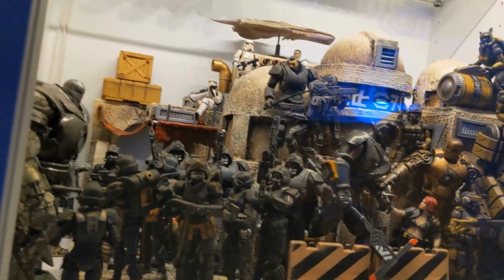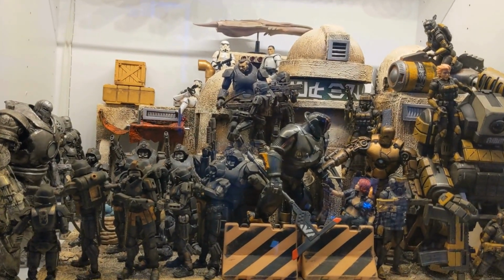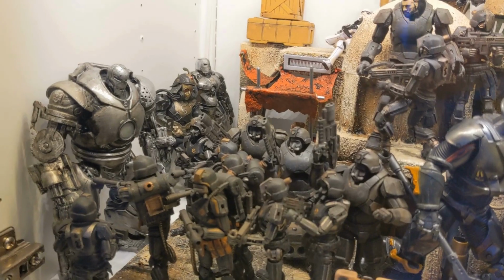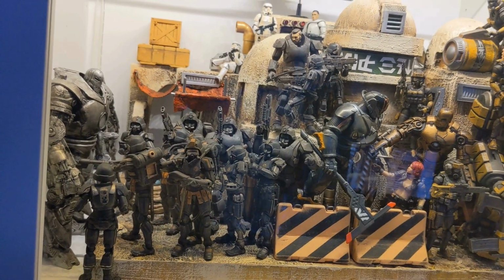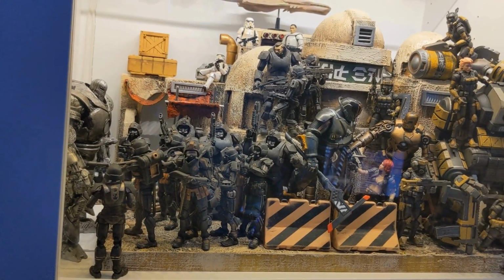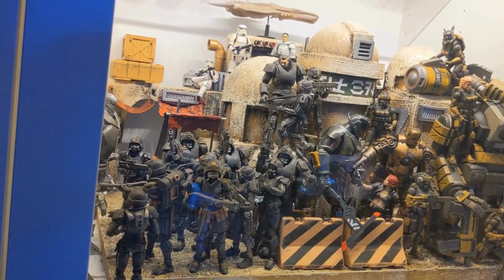But yeah, that's why there are different sizes. I wanted to display the 112. I don't collect 112 as much, but I didn't want the figures to go to waste, since they're beautifully painted, and I didn't want to just keep them in the box. I also wanted to find a way to display them in my collection. And I guess that's the best way to do it. That's why I do have 112 all over the place.